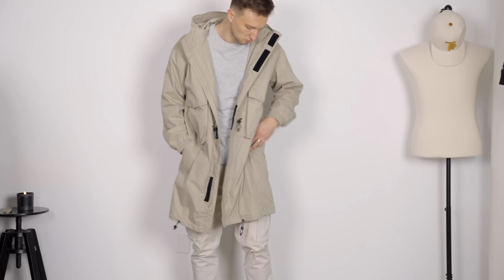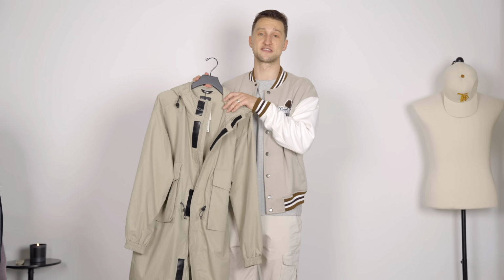So I thought this was a nice piece, definitely a great transitional piece from fall into winter. Do not wear this in winter, you will freeze.